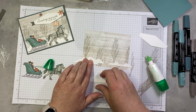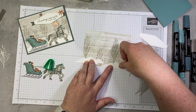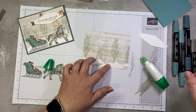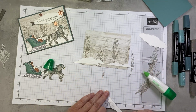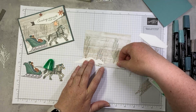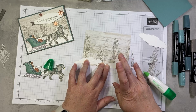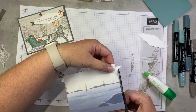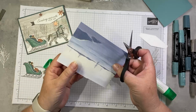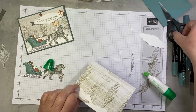So there's that. And then that one is going to go, I don't know, let's put it right about there, I think. A little bit of glue, and we'll pop this one on right about there. Okay, then we're going to take our snips and we're going to trim these little bits off, and we are going to use them as well. Let's trim those off.